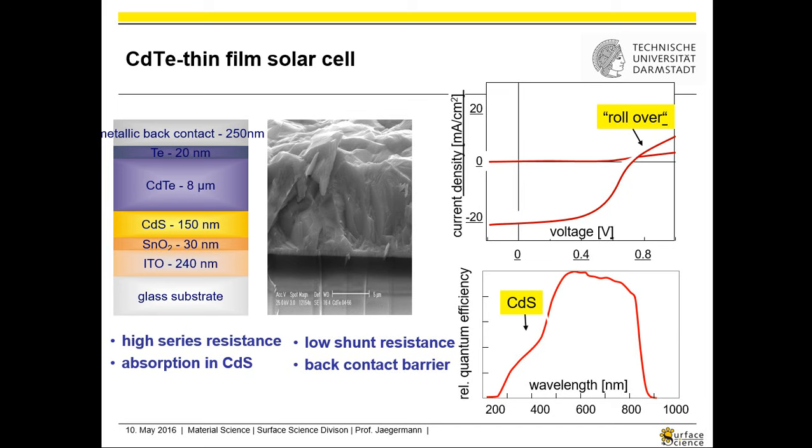We have a rather thick cadmium telluride layer and a rather thick cadmium sulfide layer, and if you look at the current voltage curve, you see this rollover phenomenon. In the optical absorption spectra and the external quantum yield, you have a strong absorption of the cadmium sulfide layer, which you have as an intermediate layer between the TCO and the cadmium telluride. And this reduced efficiency at that time to something like 10, 12%.